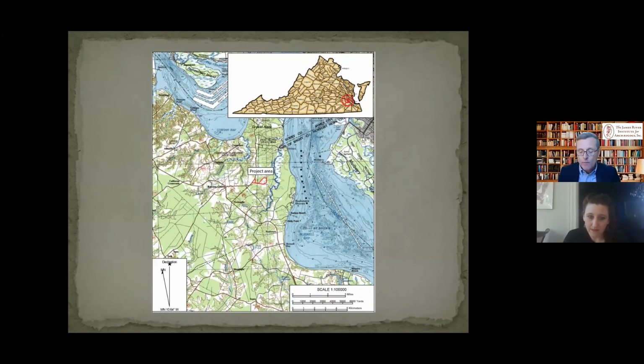This project required permits from the U.S. Army Corps of Engineers for the dredging that was going to occur. So that meant that an archaeological survey was required to meet the requirements of Section 106 of the National Historic Preservation Act, which I'm sure many of you are familiar with. This requires federal agencies, in a situation where they're issuing a permit or funding, to take into consideration the effect that this undertaking might have on significant cultural resources, whether that's standing historic structures or archaeological sites.